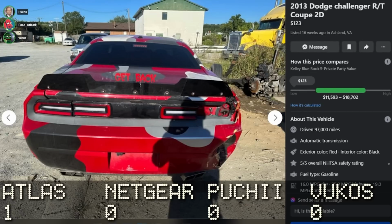Oh, wow. Yeah, change up there. Didn't mean hard enough. Atlas, what was your bid? $1. Bid a buck. Damn, the dollar got it. Atlas got that in him.